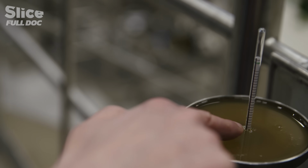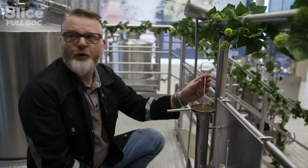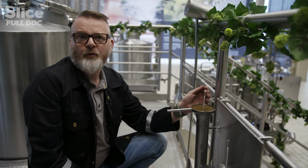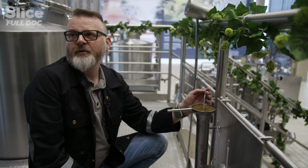The indicator is now showing an original gravity of 12.2%. OG is the proportion of dissolved sugar in the wort. As a rough guide, you can say that with 12 OG in the wort, you'll have 4% alcohol afterwards in the final beer.